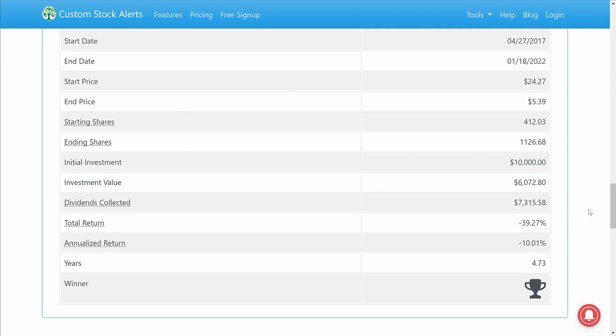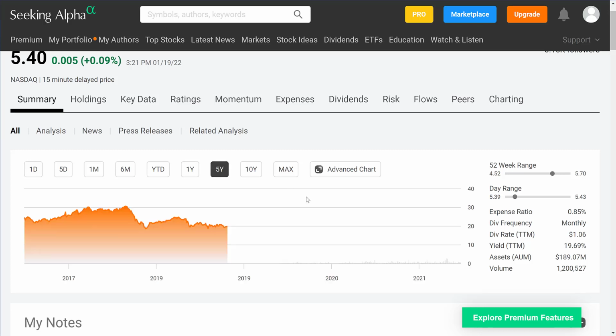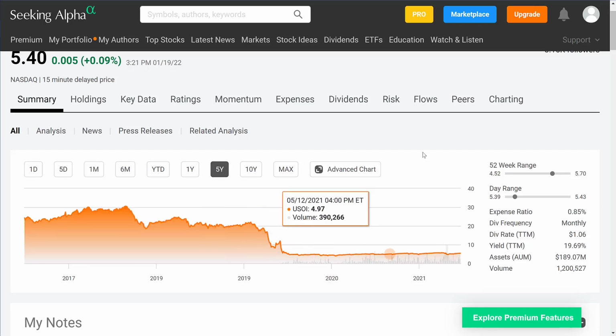Now, looking on the total return, excluding those dividends, you would be losing some money, but you'd be sitting on a lot of shares. You would have started with 412 and ended with 1,100. You'd be getting incredible dividend income right now. Now, your yield on cost might not be the best because the fund has fallen by a lot over the past few years. But that's that.